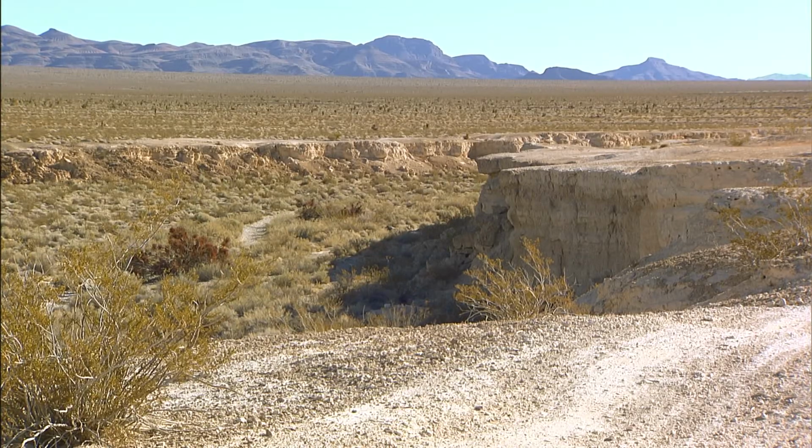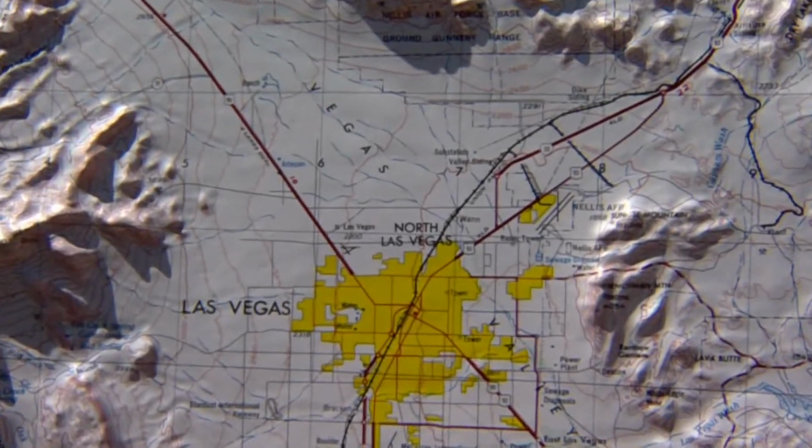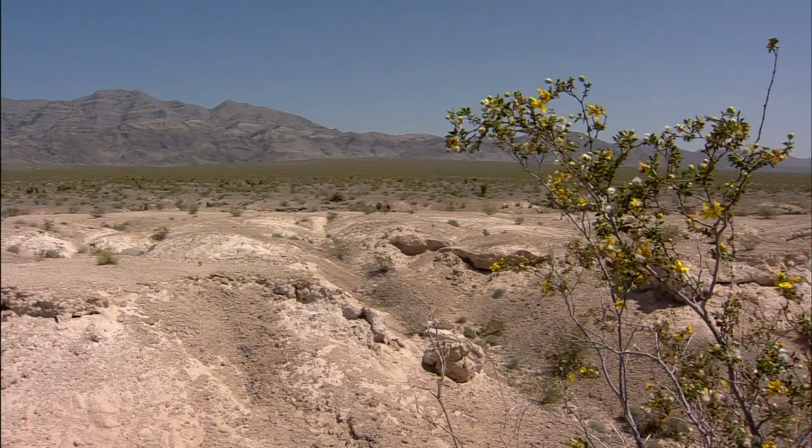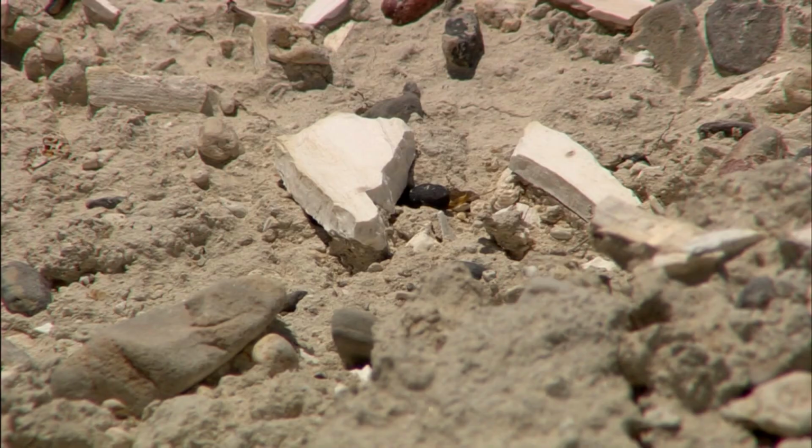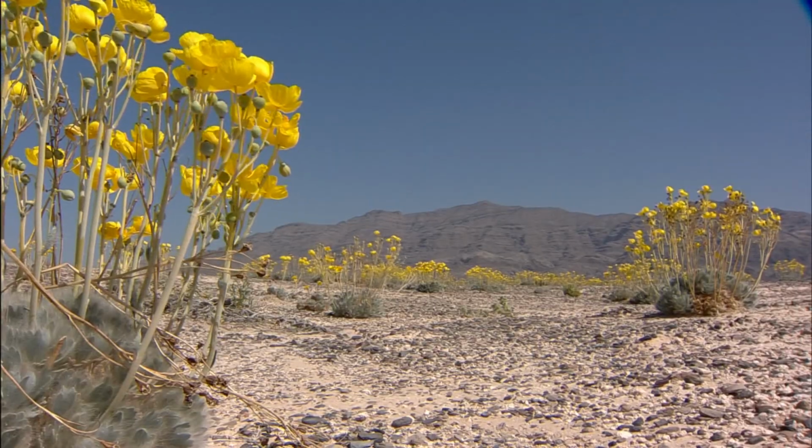And in this wash about 30 minutes north of the Strip, in 2003 and 2004, the Bureau of Land Management in Nevada asked us to come out and survey the area for paleontologic resources, the entire upper Las Vegas wash. And during that period of time, we discovered 438 separate, discrete fossil localities. Hundreds of fossils right in our own backyard.